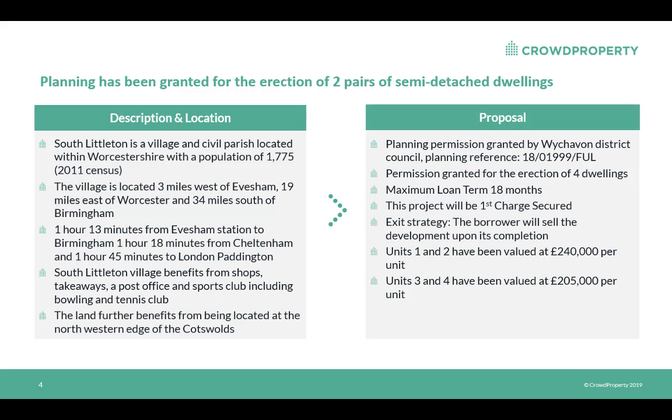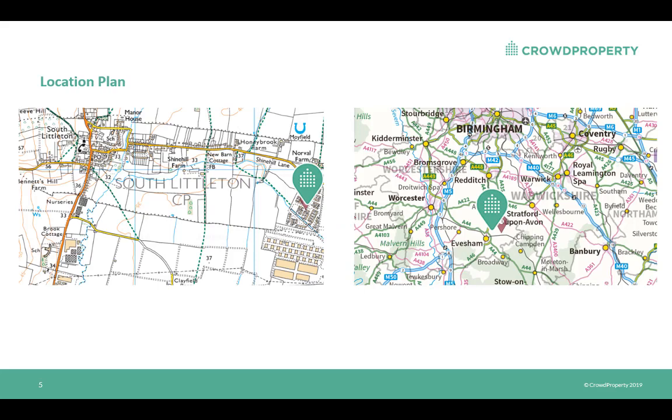The maximum loan term is for 18 months. And this project is going to be first charge secured in order to protect the people lending on this project, and the exit strategy is that the borrower will sell the development upon its completion. Now, units 1 and 2 have been valued at £240,000 per unit, and units 3 and 4 have been valued at £205,000 per unit.